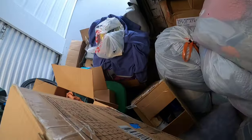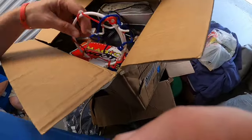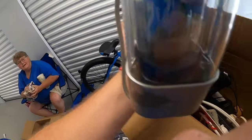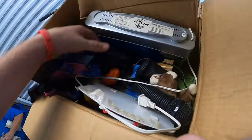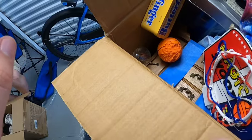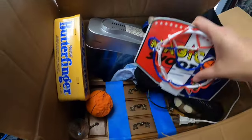Let's do another fun box. Okay, not kitchen. We got a poster. Oh, look, a magic chute. A microphone. Oh, one of the little dolphin wave machines. Okay, maybe a jewelry box. Maybe.